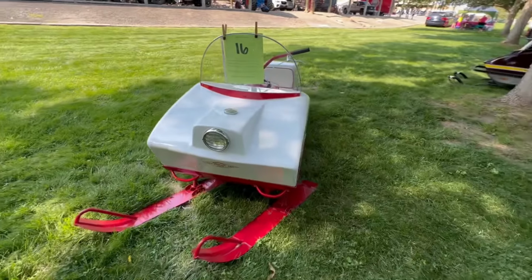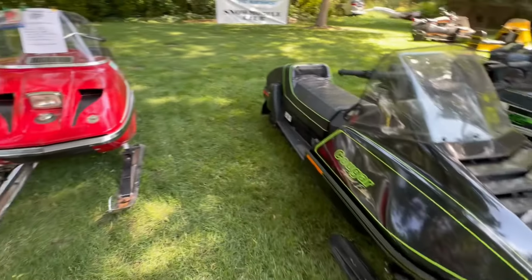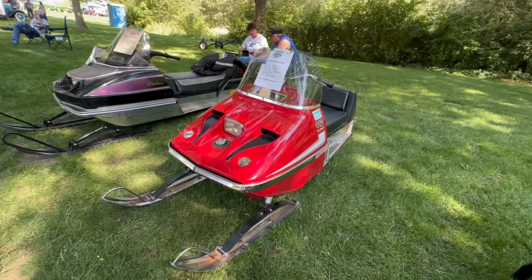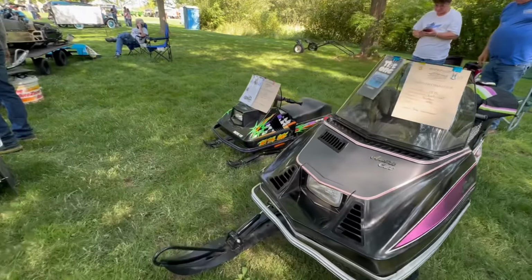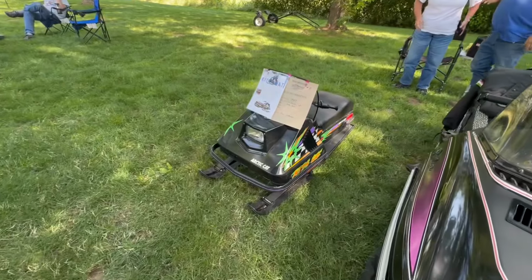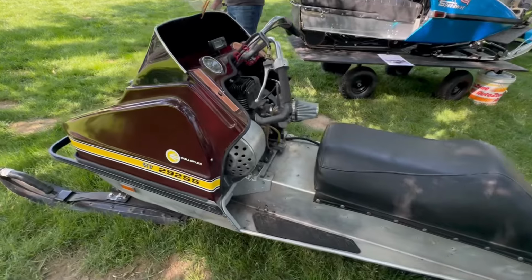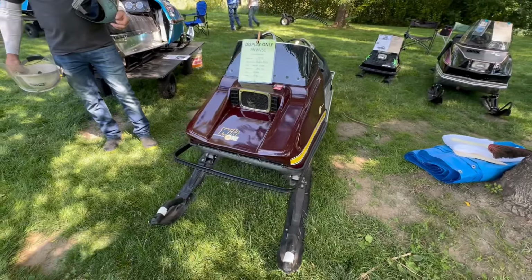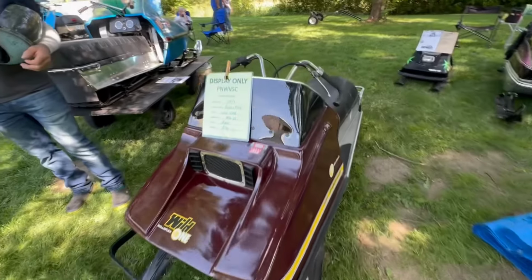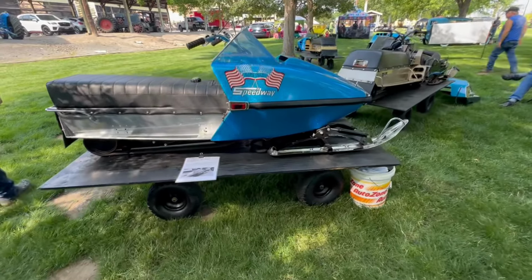Here we got an Arctic Cat, 1966. Come around, Cougar. 71 Rupp. 74 Arctic Cat. Another one of these cute little kitty cats. 97. Adorable. What do we got here? It says Roloflex. It's a 1973. I love this paint job on this. The blue Ferrari.